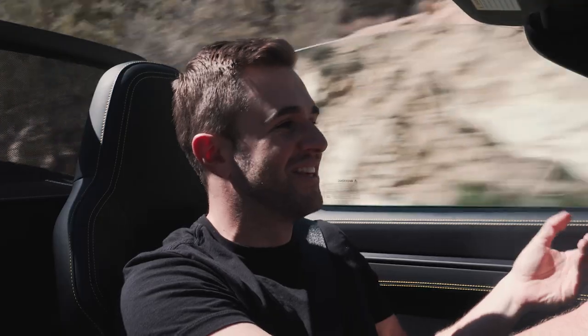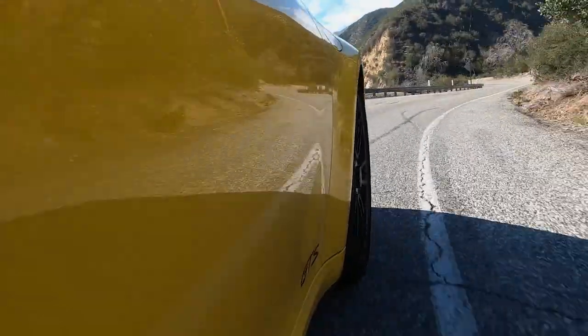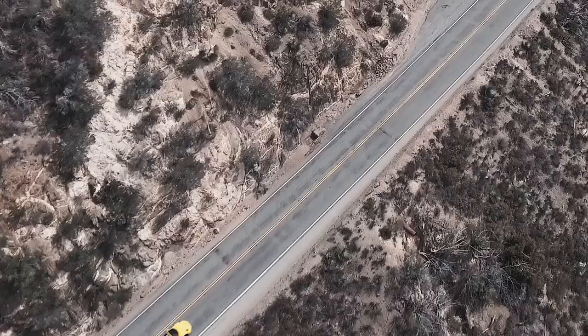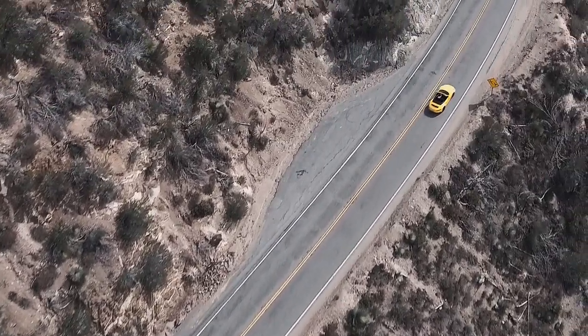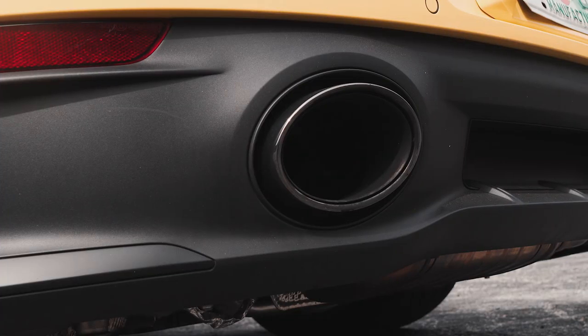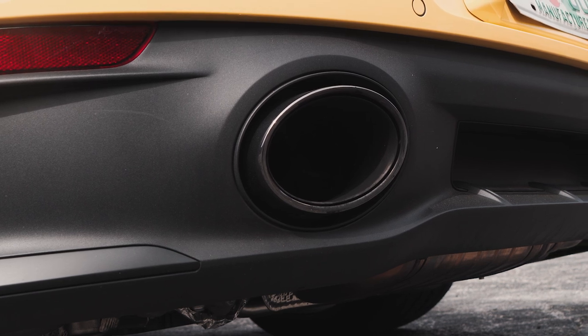As a normal person who just happens to drive a lot of cars, I can't tell you that I can hear that there's less sound deadening or that I can feel a 10 millimeter difference in the ride height. But what I can tell you is that there are so many individual things that make the GTS a very special car to drive. Let's start with the sport exhaust. It comes standard on the GTS.